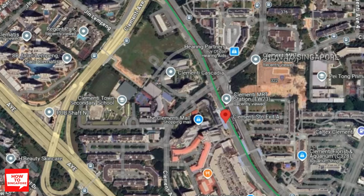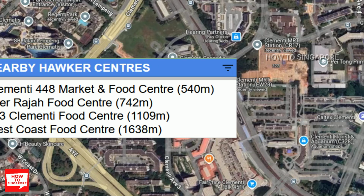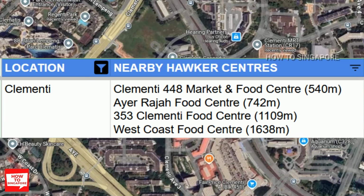Well, most of them are located near the Clementi MRT station. There you can find Fair Price, ABC, Scarlet Supermarket, Courts, and many more. Here's the list of hawker centers nearby for your reference. Feel free to pause the video as I am not going to read them one by one.